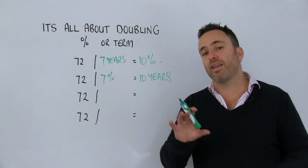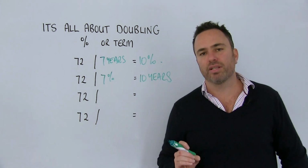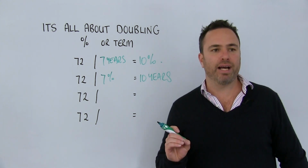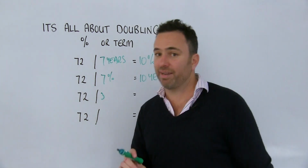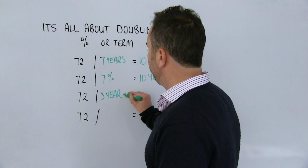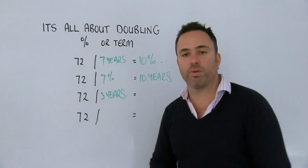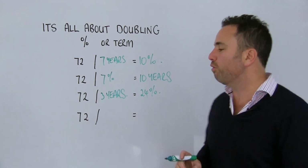Let's say you turned around and said to me, I want my property to double in a period of 3 years. I'd turn around and say, you're going to have to select really, really well. But is it possible? Yep. 72 divided by 3 years, the smart ones down the camera would have gone, bang, 24%.